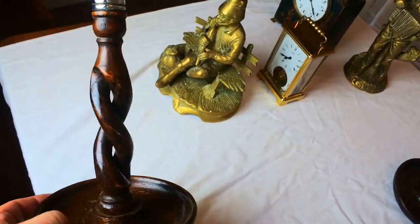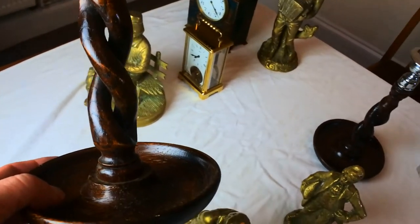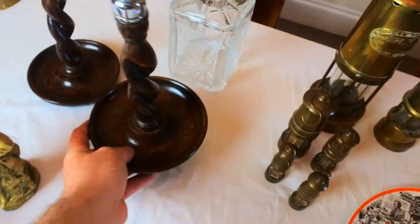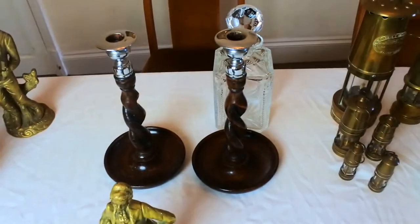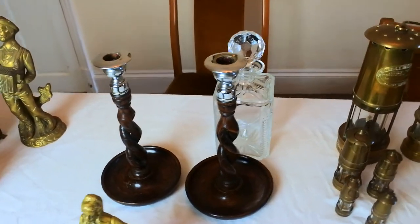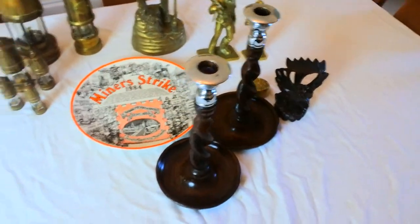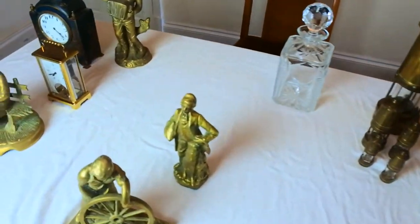Now, I had a pair of them this morning. They came in at £1 per candlestick. Now, the open barley twists, these are not the best example I've seen, but the open barley twists for a pair like that are going to be between £30 and £50. I'd say this pair is closer to £30. However, a really nice pair of candlesticks that will fly out.